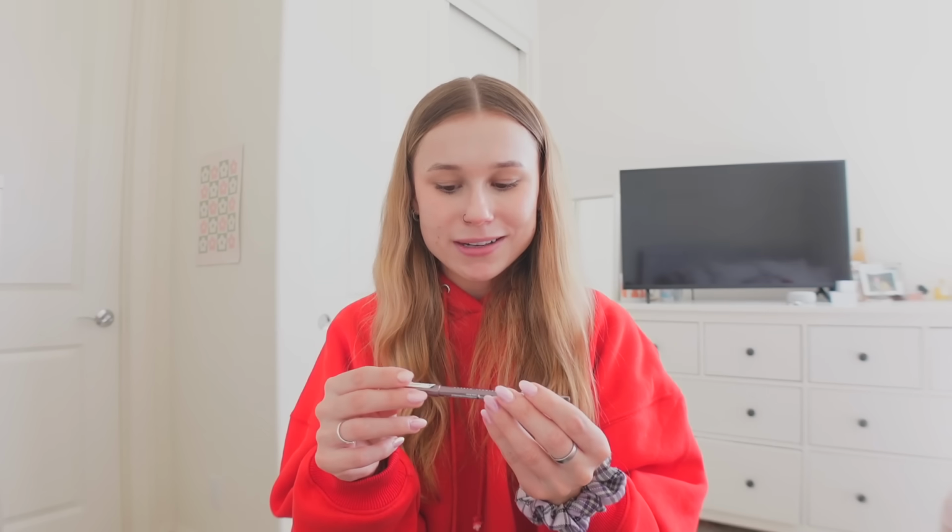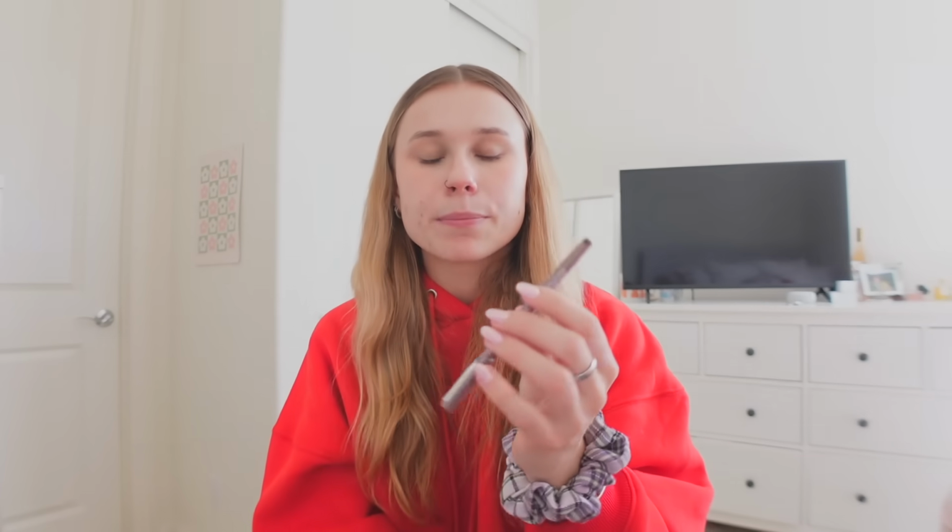And then I also got this NYX Line Loud lip pencil. I do have the regular ones, but this one is more of a long wear lip liner, so I feel like I need that a lot more than the regular ones. And I got this in shade Make a Statement.